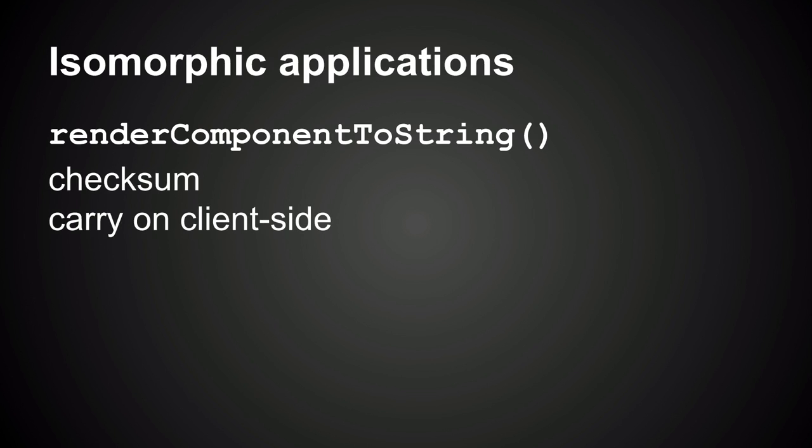So at the top of the string there's a checksum, and when that HTML gets to the client, you then call the client-side version of render component, and inject the same stuff into the DOM again, which it doesn't actually do, because what it does is create another virtual DOM and do a checksum on that. And if the two checksums are exactly the same, then it doesn't do anything at all. It just attaches the event handlers and carries on. But if the checksums are different, it will actually make the modifications it needs to make it right.